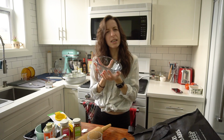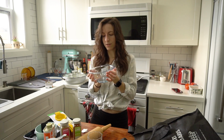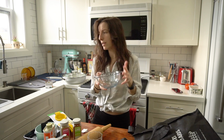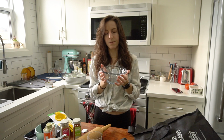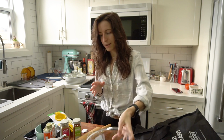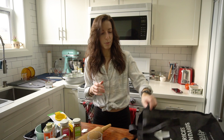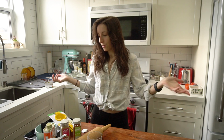I feel like I need a bowl this size for soup, or if I was doing some kind of Buddha bowl. I only have one bowl that is good for that. So now at least I have this. So yeah, it wasn't my best thrift store haul. I was disappointed, but it happens. So those are my kitchen upgrades so far.